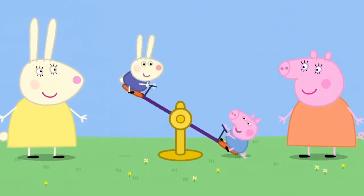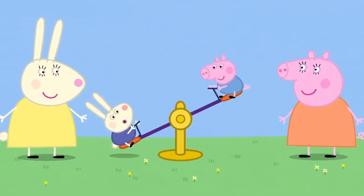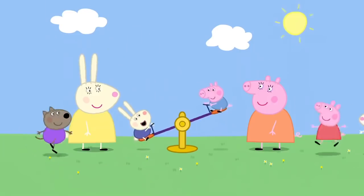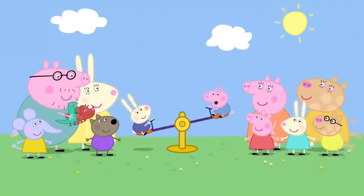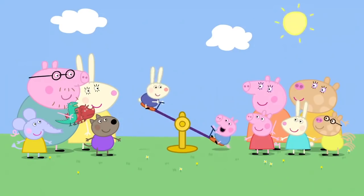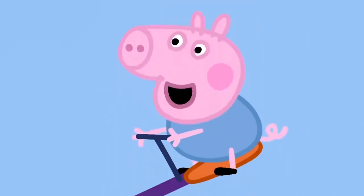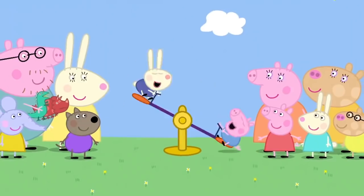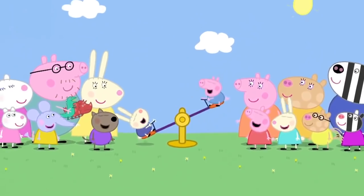Seesaw, seesaw, seesaw. Look, George and Richard are playing together. Seesaw, seesaw, seesaw, seesaw. George likes Richard. Richard likes George. George and Richard like playing together.